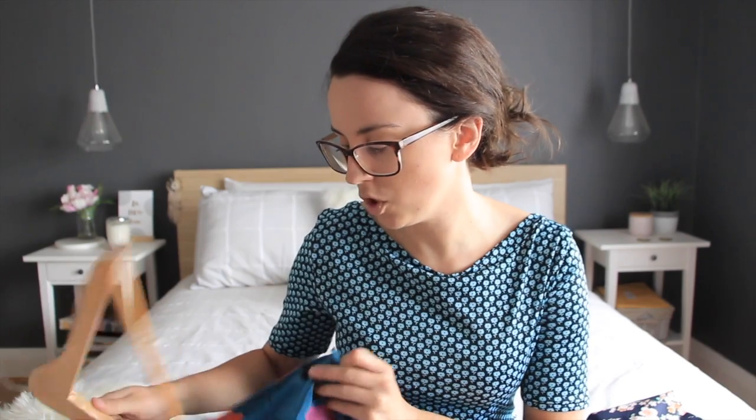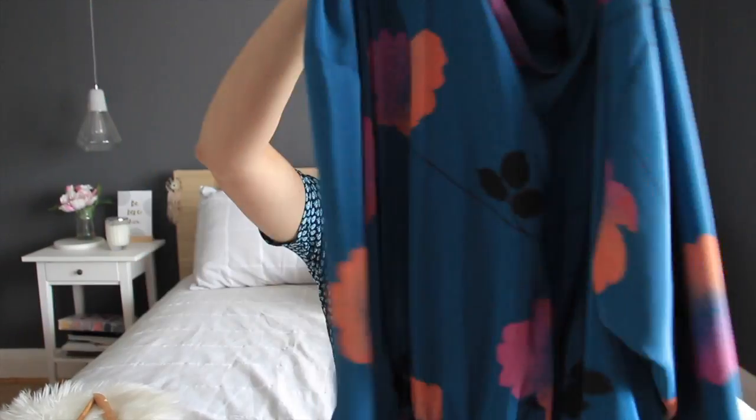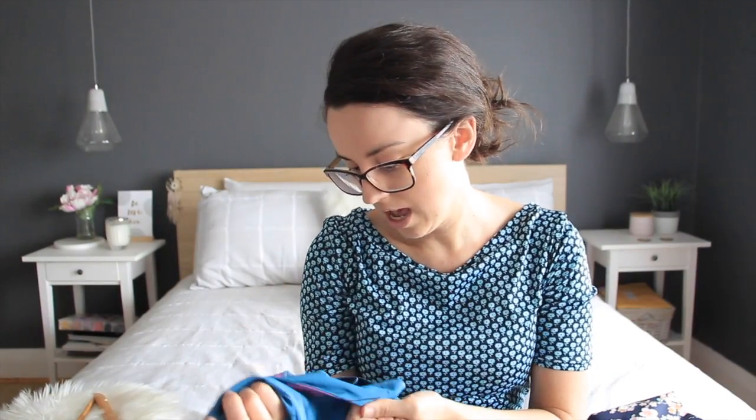I picked up this dress and another really gorgeous maxi dress with a crossover back, which I'm not sure what I'm going to do with yet. But I always knew I wanted to turn this into a skirt and a crop top, so I'm hoping I'm going to have enough fabric to do that. But for this month, all I want to do is do the skirt portion of it.